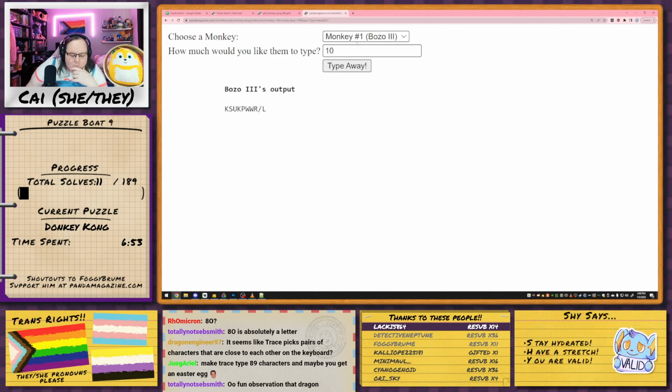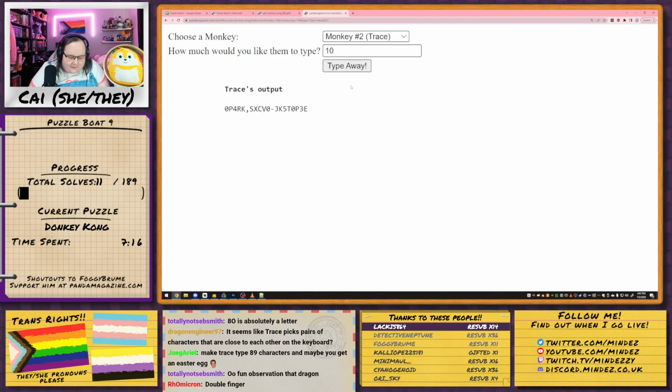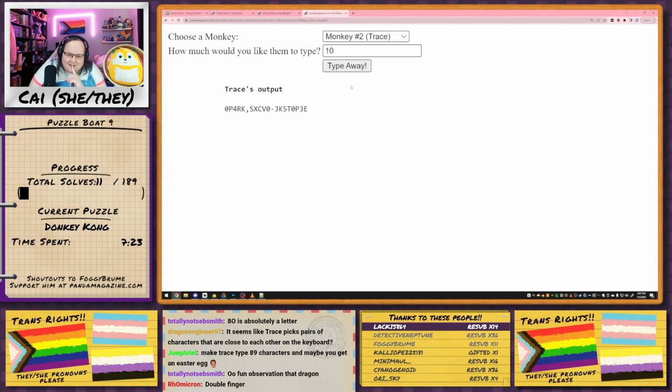Trace picks letters that are close to each other on the keyboard. Wait, let's see. What do we have? 0P, yeah. 4R, yeah. K comma, yeah. SX, they're always next to each other. 0 dash, JK, 5T, 0P, 3E. What does this mean? Do they do every combination?